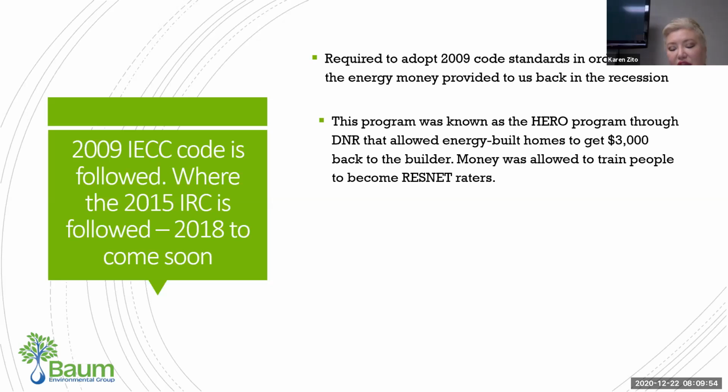But in trade-off for the HERO program and the money that was given to the state for those builders, we were required to adopt an energy code. That was the requirement. And so that's why we have this 2009 energy code, because of that program participation way back. I think that was about 10 years ago.